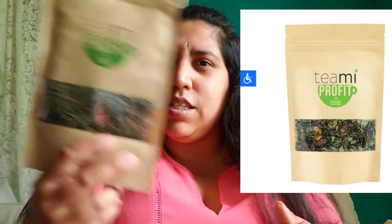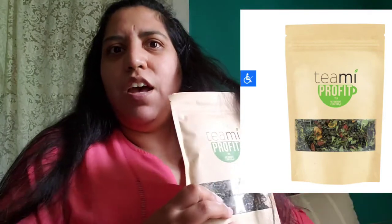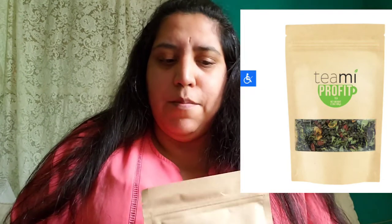So it has some plant-based caffeine in it. So this one, Profit, it shows on the website, it says it's a mix of peppermint, jojoba berries, and roselle. The blend is full of amazing super tea ingredients that will help nourish your body inside and out. So I'm excited to try this one. I never tried this one.